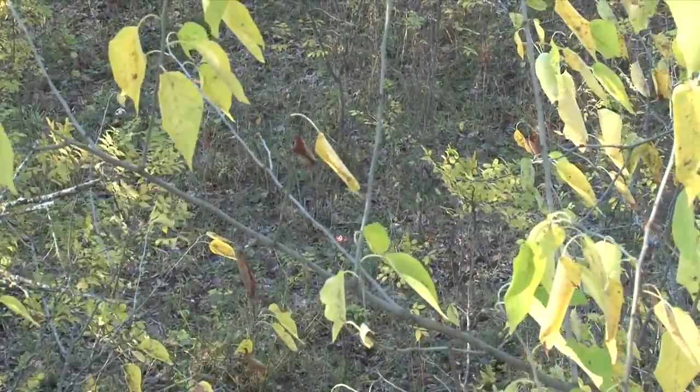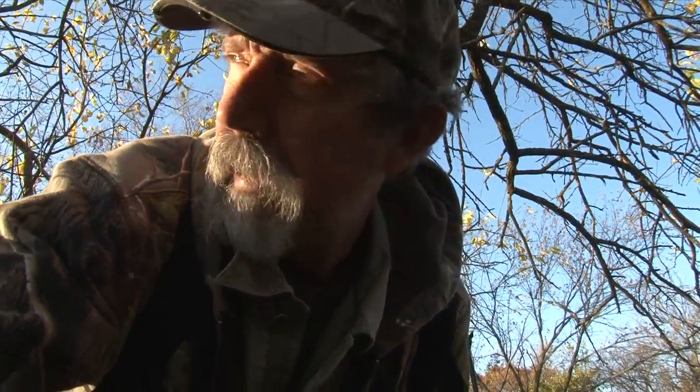Well, that's pretty cool. Big old doe. I think we got a good hit on her. Looked like a good hit. We'll give her a little bit, get down out of the tree and try to get her tracked up here before it gets dark. But yeah, that was fun.